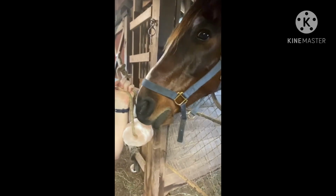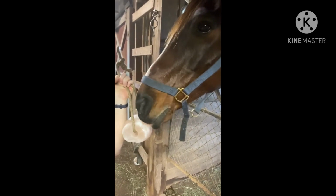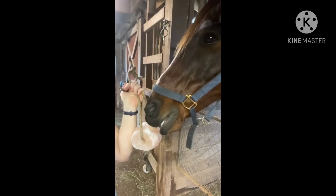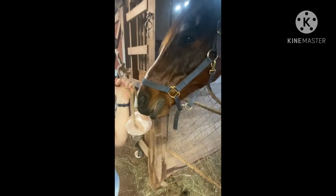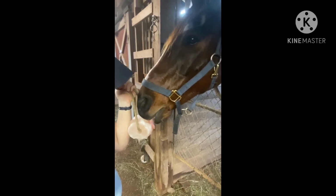So here we have all of Blue's old salt blocks that are really small. So I'm going to cut them down and replace it with a new one. Look how cute my boy is. I'm walking by with his new salt block and he sticks his head over top the gate and starts to lick the big block. So I stood here for a minute so that he could have some of his salt. He is really enjoying it. Look at that face. He's so sweet. There's a close-up of his cute little muzzle. What a good boy.